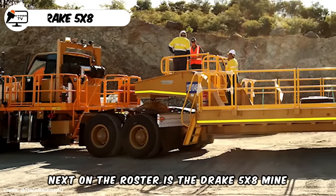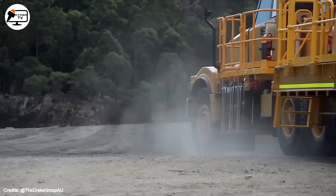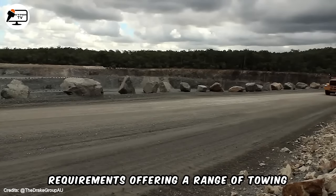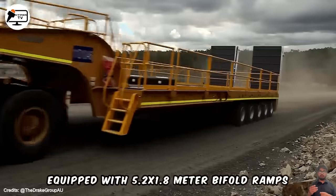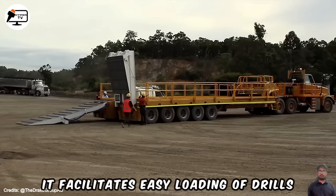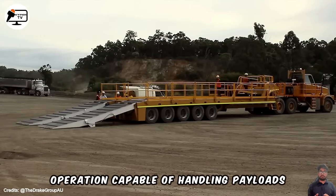Next on the roster is the Drake 5x8 mine site transporter, proudly developed and produced in Australia. This versatile transporter can be customized to meet specific site requirements, offering a range of towing vehicle alternatives. Equipped with 5.2 by 1.8 meter bifold ramps, adjustable at a 10 degree angle, it facilitates easy loading of drills. The remote-controlled ramps ensure seamless operation.